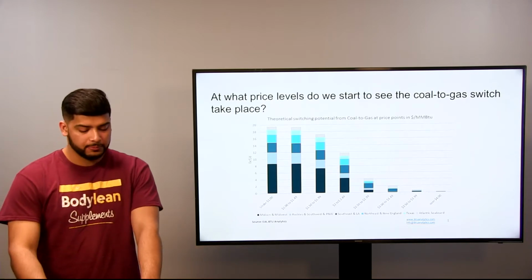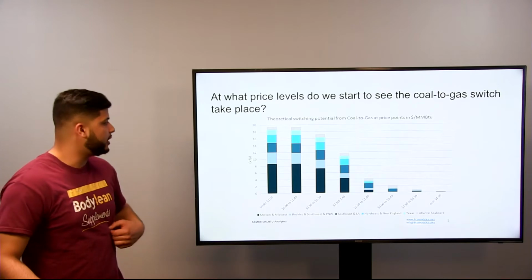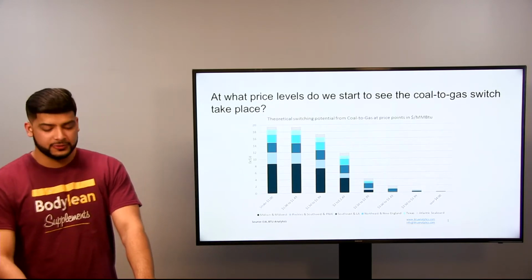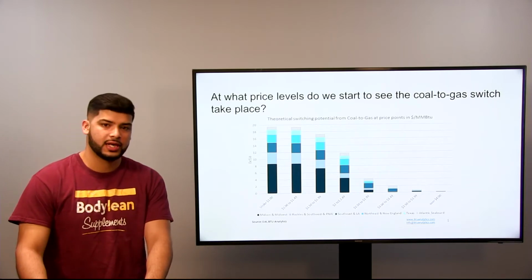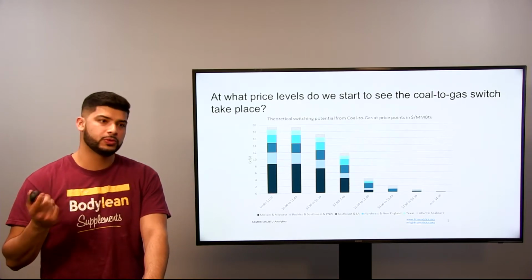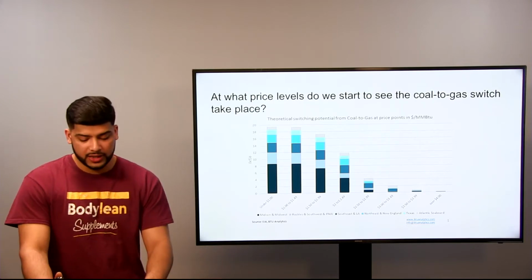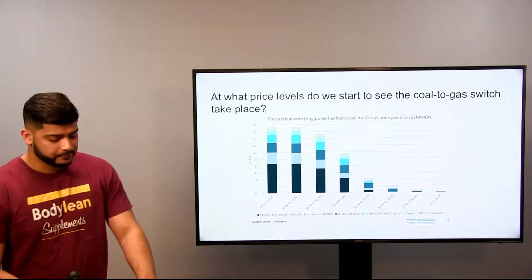So, at what price levels do we start to see the coal to gas switch take place? Coal has been the preferred source of cheap energy, but falling natural gas prices have stabilized below $2.50 per million BTU, making natural gas a competitive source for power plants.